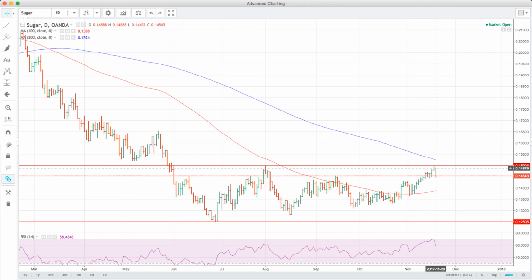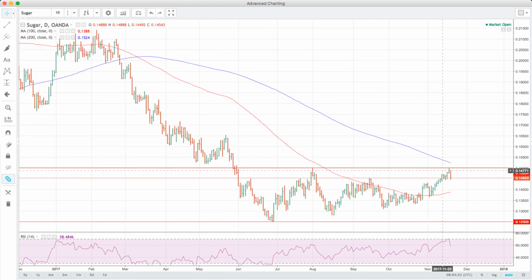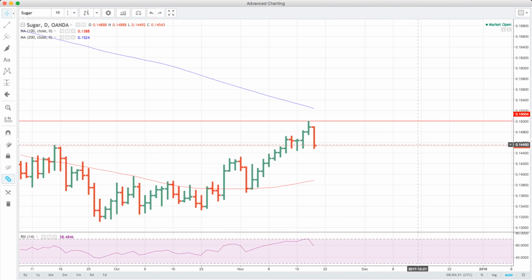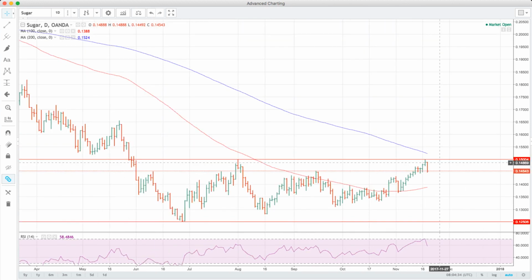But I think as we saw position squaring ahead of the latter half of the week where everybody's going to be pretty much away on vacation, we saw some position squaring in a low liquidity market. Let's see if we can blow that up a bit more. And we saw pretty much sugar giving back all its gains from the previous 5 days trading, which will disappoint bulls, I know. But I guess the takeaway from this is we are still holding above the 100-day moving average at 13.88 today. Resistance is still pretty solid here at 15.